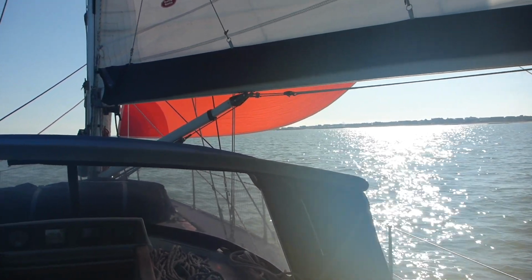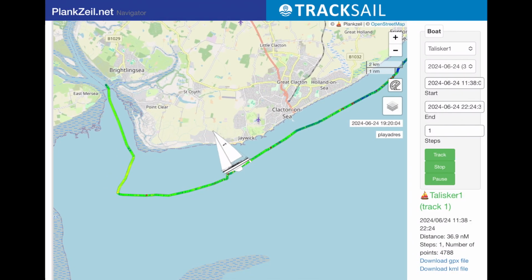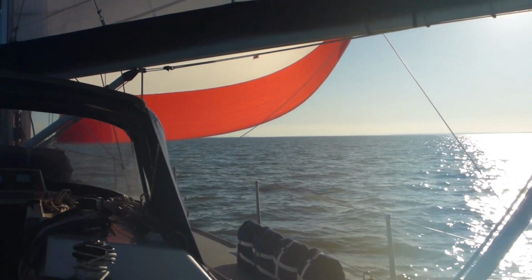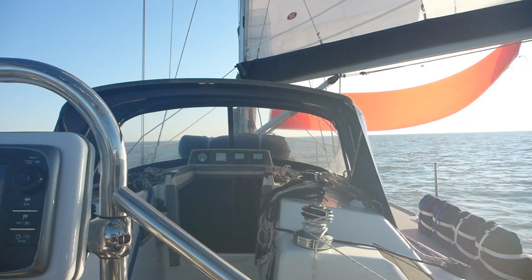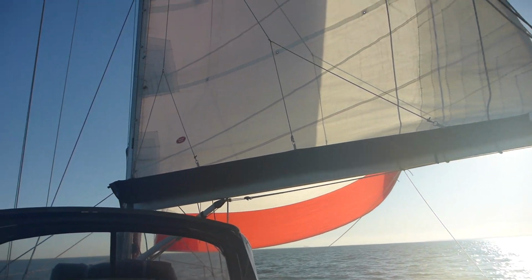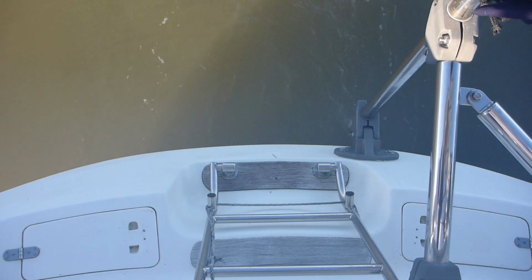Just coming up to Clacton Pier. There's Bradwell. So a long day, foul tide, light airs, but ably assisted by the cruising chute and the mainsail for the last couple of hours. Still making slow progress.